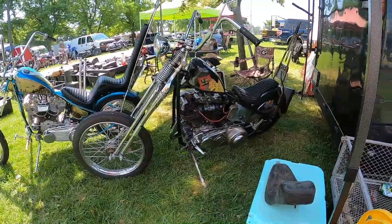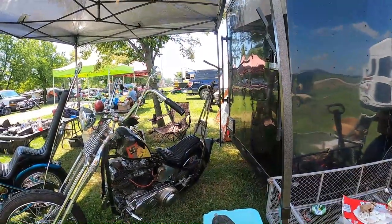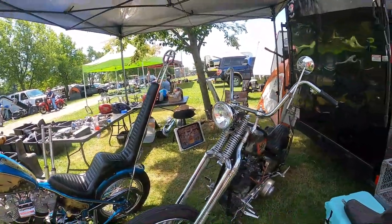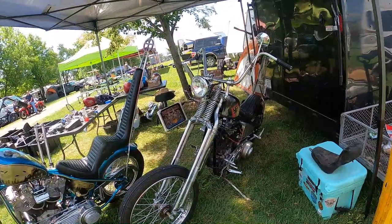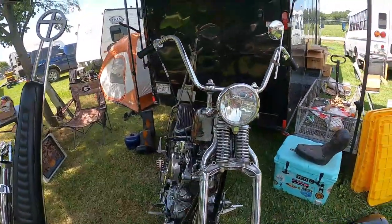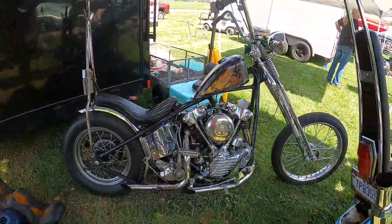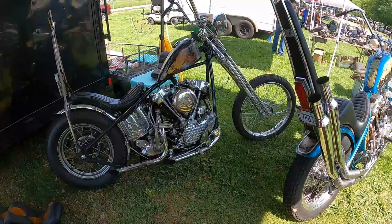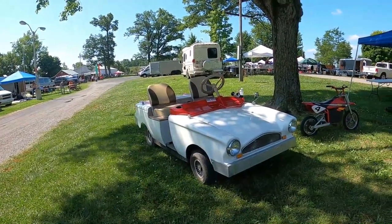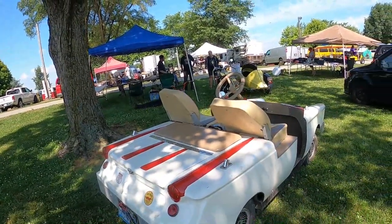Here's another one. Ooh, look at the dagger on the sissy bar. It's a real knife welded in. Oh, this is actually pretty good too. I wonder if it's that XA Springer. Oh, and it's a Knucklehead. Horn broke. Watch for finger. Oh, it has a removable roof.